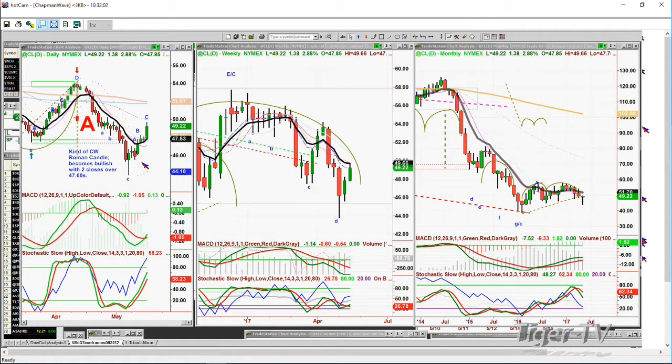I can't remember when I typed that, but there was a close of 47.33. Nope. Then there was a close of 47.83. Yep, on the 11th, and a close of 47.84. Yep, on the 12th, and now we've got the spike up. So that is a positive.